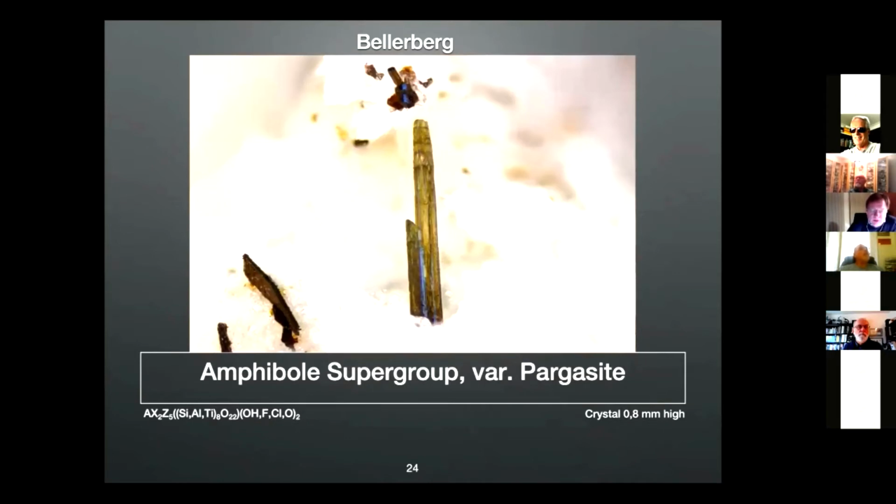This one can be trusted more because this one was part of an old collection that, as far as I know, was analyzed. So we can be quite confident that this is really pyrrhosite. And I never found it myself, so I have to trust the label. Let's hope that it's correct.